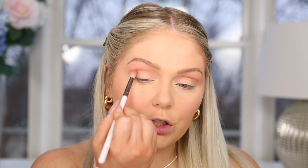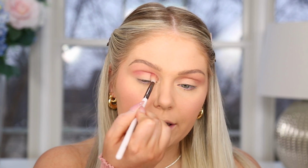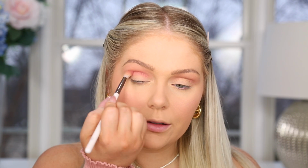Then we're gonna go in with All Night. This is just a little bit darker than the first shade we used. I'm just gonna use the same brush and put this in the crease. I'm not gonna bring it into the upper crease, but just building up that pink in the crease. This is such a pretty color, a little bit of a brighter pink.